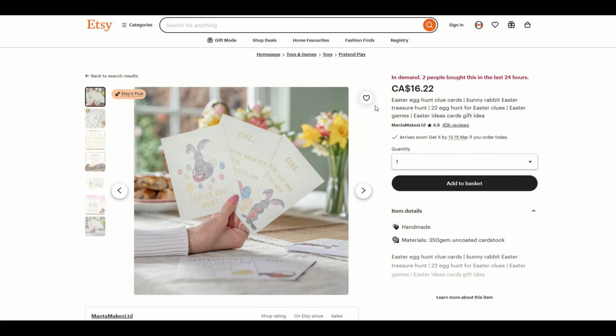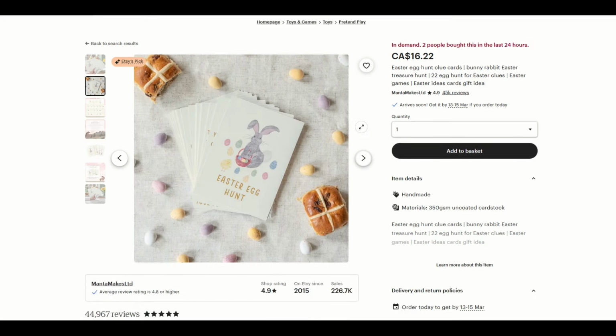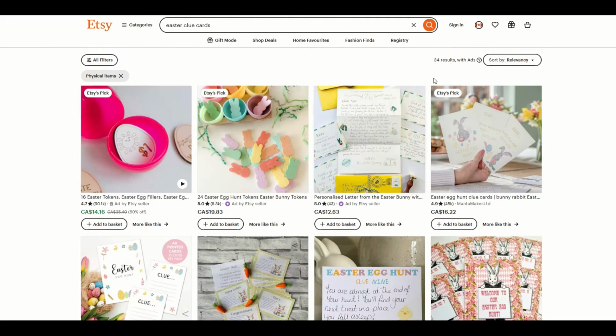Here's a third one. This is Easter egg hunt clue cards. And again, look at the actual keywords: bunny rabbit, clues, games, gift idea. And then it's got the number in here, 22 egg hunt for Easter clues. Great looking thumbnails here. And this is handmade, $16.22. So I would certainly look at this. Even though this is a big store, I wouldn't get depressed, because if you could make your own type of listing that's different than the really big stores, you certainly would attract some attention, because there's only 34 results, including ads, on Etsy, which is very, very low.